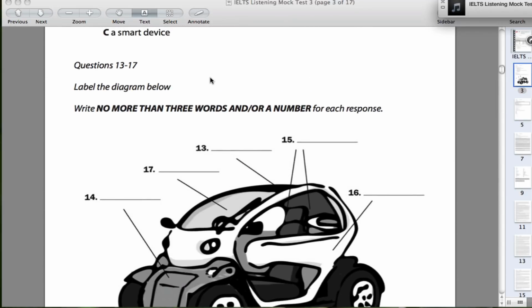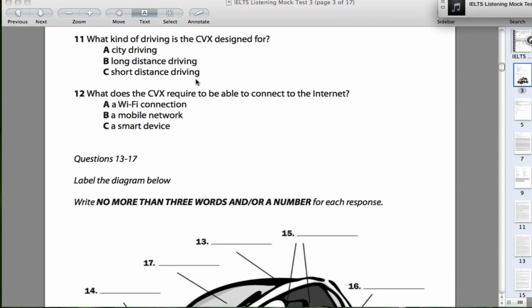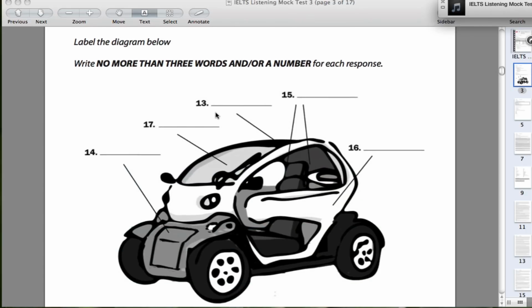Okay, so these are the questions that we're going to be doing first. So maybe we'll just focus in this section here. Looks fairly straightforward, multiple choice. Is it a Wi-Fi connection, mobile network, smart device? How does the CVX connect to the internet? What does it require? And here it looks like some kind of compartment here. This is pointing to the door.